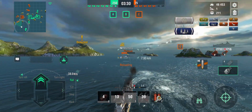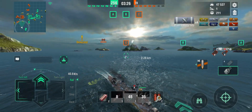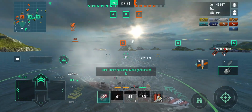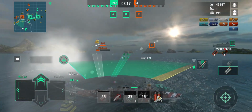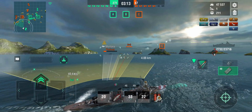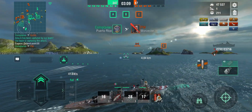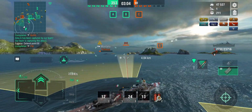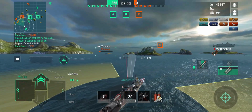And Montana has missed. But I am running out of hit points. I've lost one of my gun turrets, and it is now time to stop shooting things. So one more smoke, just to make sure I'm going undetected while turning. And that is what I was talking about. And we'll drop some torpedoes in the general direction of that Monty, where he might be going, and then wait for the torpedoes to reload, and maybe for the heal to come off cooldown, because right now I don't have enough hit points to do anything about here.